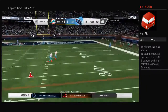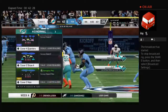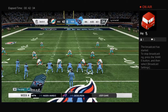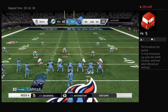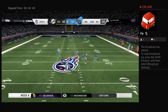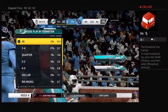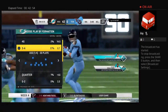Dancing to his left. Airing it out, looking for Ridley. And that'll be incomplete. Good protection that time, and they couldn't hook up on the long one. Now it's 3rd down. Play number 9 on the drive coming up, and they need 9 yards on 3rd down. Jackson from the shotgun. And a big loss here as he's taken down. My man, it's been a rough night for that offensive line, and it's only getting rougher. 5 sacks now that they've given up in this contest so far.